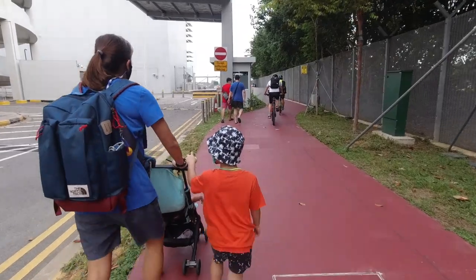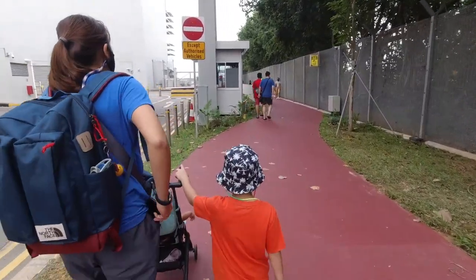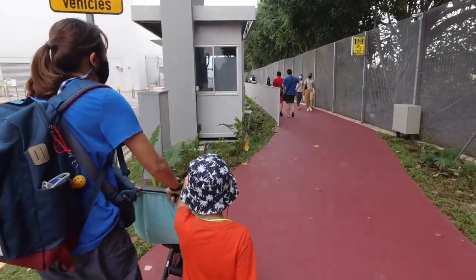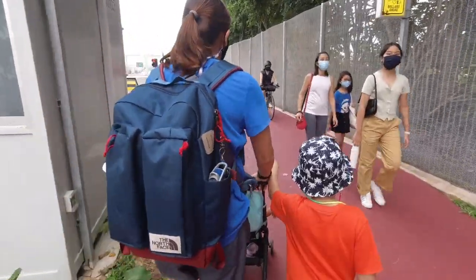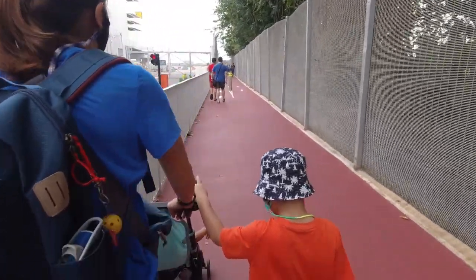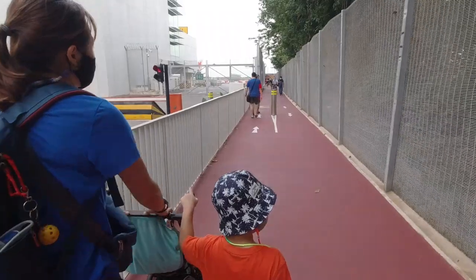So far there's been quite a number of cyclists, and this is a weekday. I can't imagine how it will be on a weekend. It will definitely be crowded. So if you are bringing your kids on their bicycle, make sure that they are able to cycle steadily, including other forms of transport like scooter and so on and so forth.